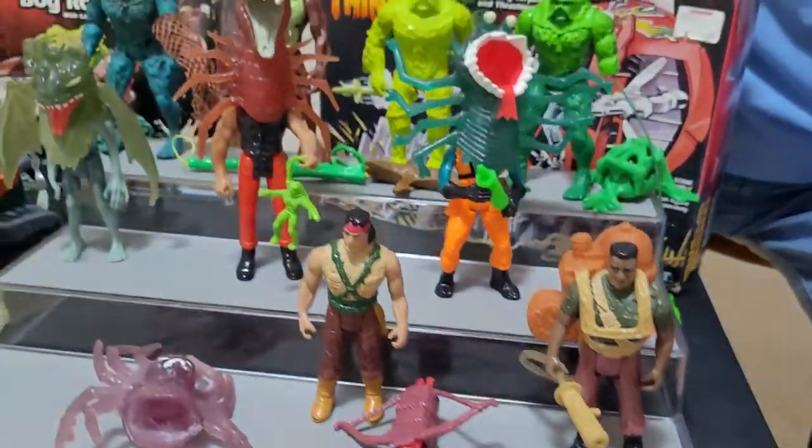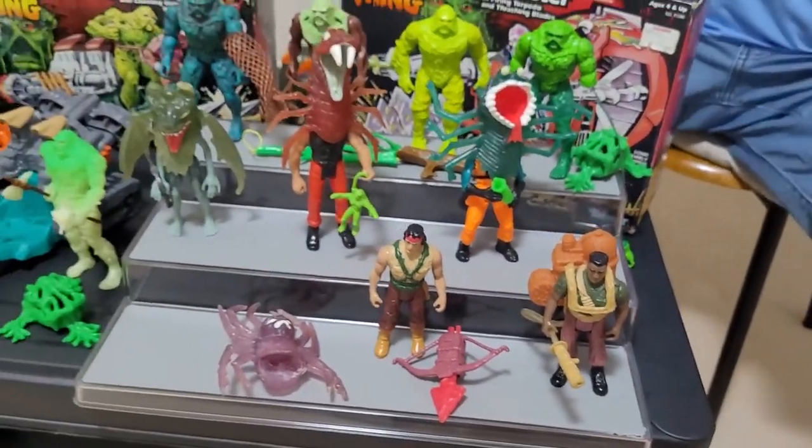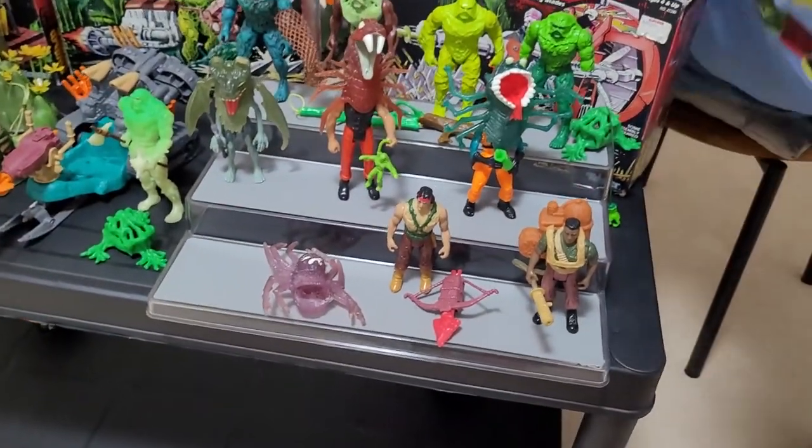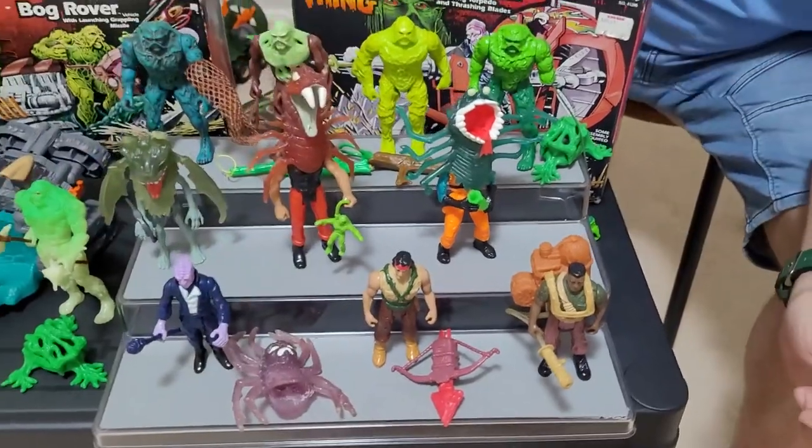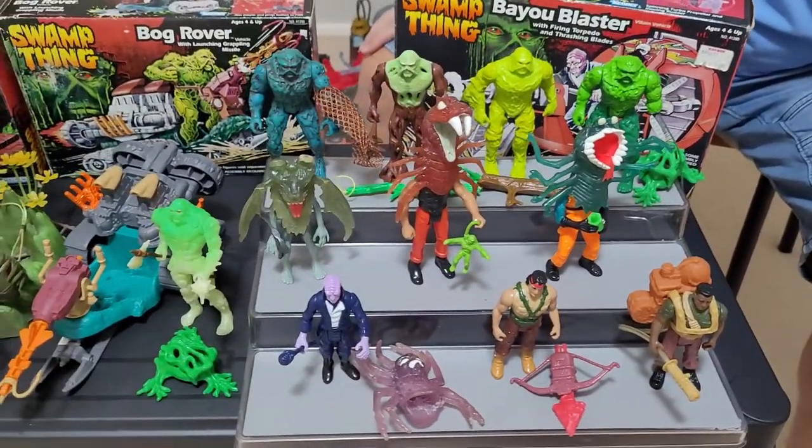They're the characters, and we've lost Dr. Arcane, but we'll bring him back. Bring him back up. There he goes. Dr. Arcane is back. He has returned to action. So these are great figures.